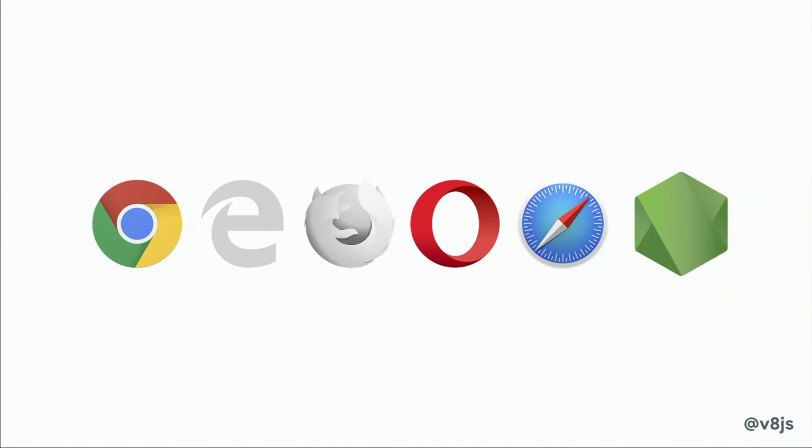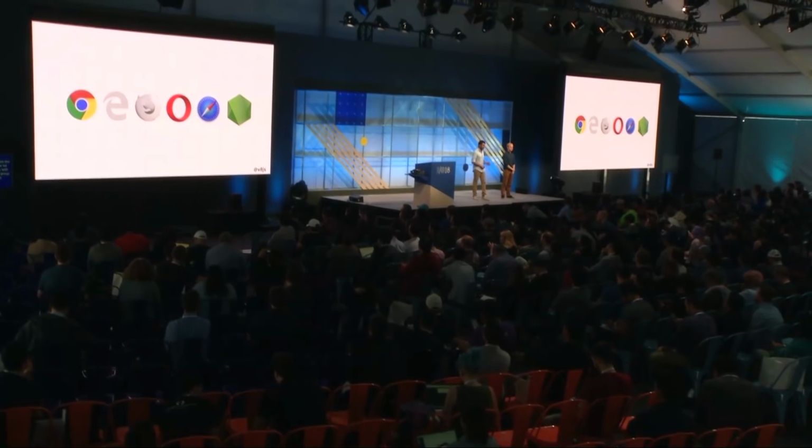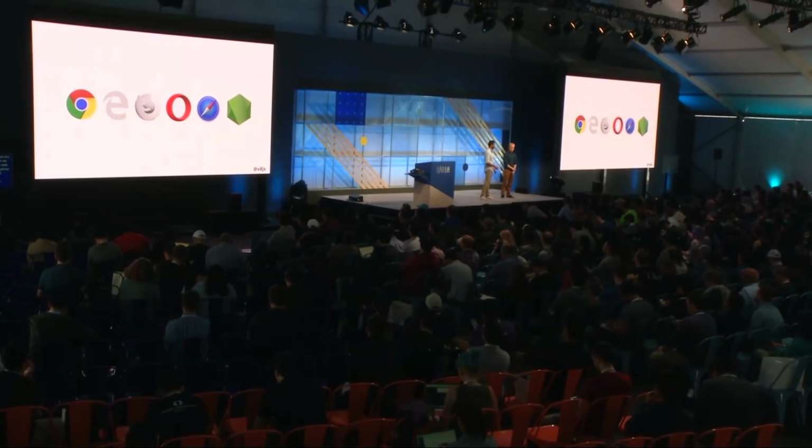Named capture groups are currently supported in Chrome, Opera, Safari, and Node.js. For wider browser support, we recommend using Babel to transpile and polyfill this feature.